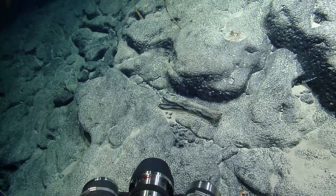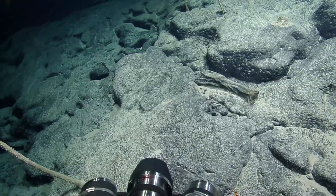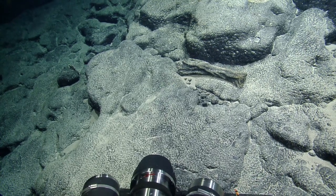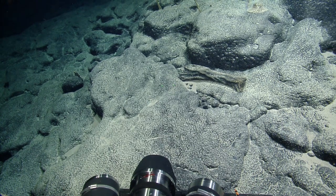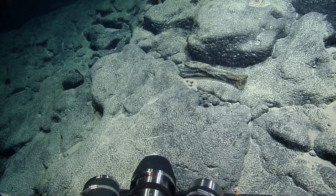What are you looking at? This guy right there. Oh yeah, tiny coral. Careful, because there's a thing there, to the left of you. Yeah, I'm getting some questions. Possibly a bone. I had thought that, but I really want to poke it and look at it.